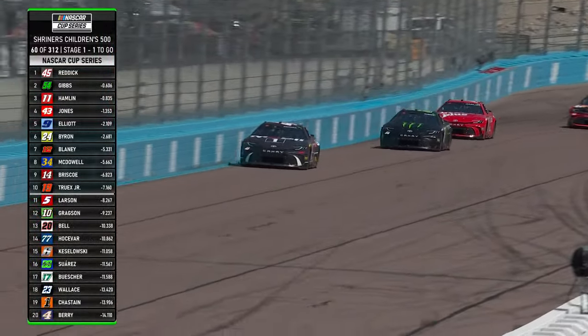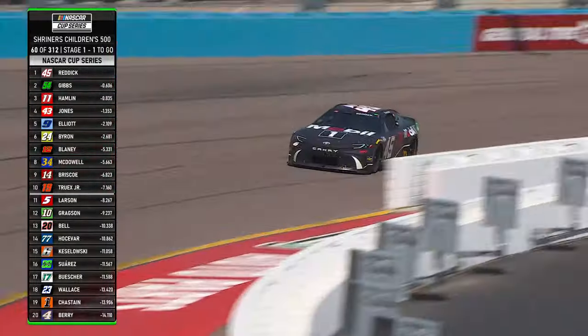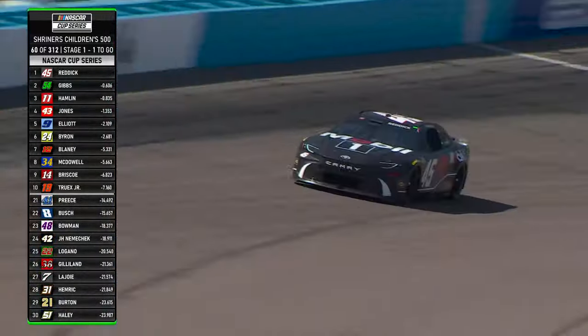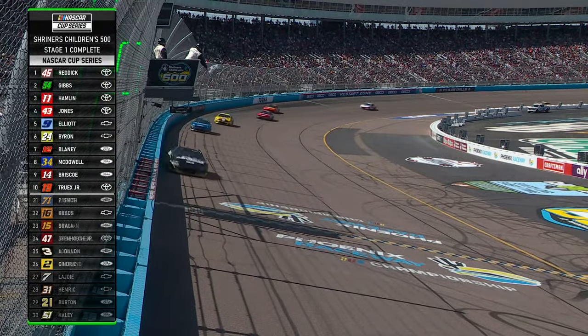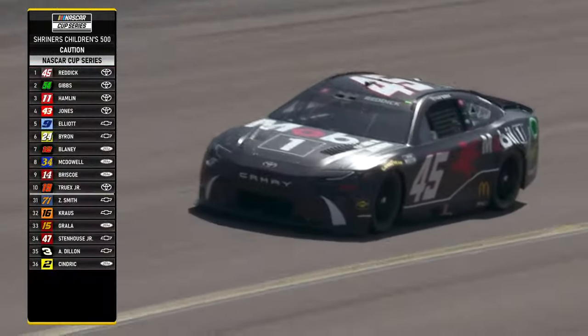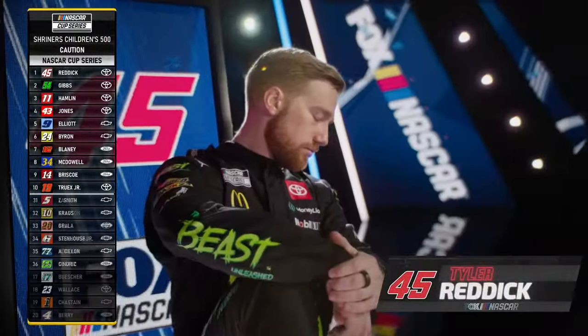We're going to finish stage one with 34 cars on the lead lap. Austin Dillon multiple laps down, and Austin Cindric out of the race on a lap six crash. For Tyler Reddick, his first stage win of the season and his first at Phoenix. There are the drivers who have scored stage points. After these first 60 laps, Tyler Reddick, your leader.